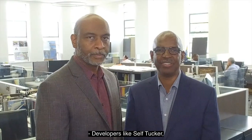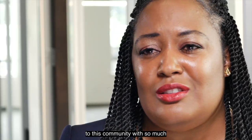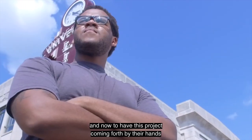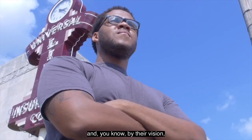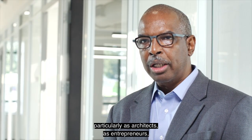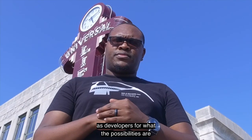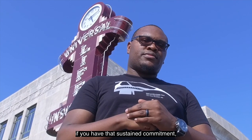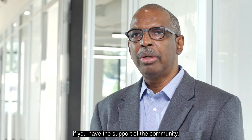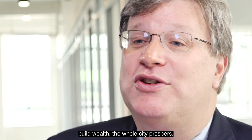Developers like Self Tucker, two African American men who have worked and contributed to this community with so much, and now to have this project coming forth by their hands and by their vision, it's something that we're all proud of. We feel that we're being role models, particularly as architects, as entrepreneurs, as developers, for what the possibilities are if you have that sustained commitment, if you have the support of the community. As we grow business, create jobs, build wealth, the whole city prospers.